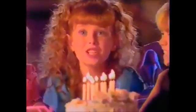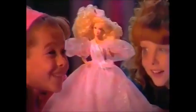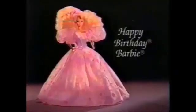Barbie doll in leotard with a removable skirt. Ken doll sold separately. From Mattel. Happy birthday to you. I love my Barbie birthday party. I wish. Birthday Barbie doll has glittering hair. Matching Barbie party goods, each sold separately.